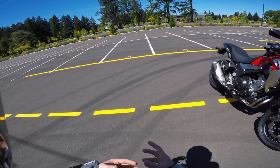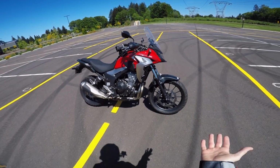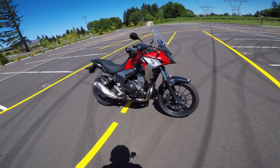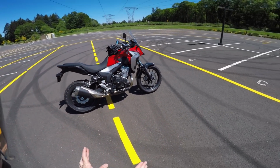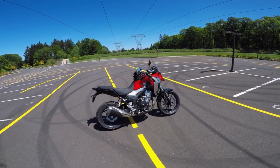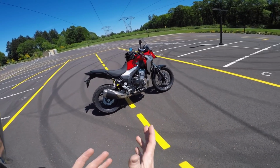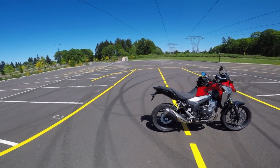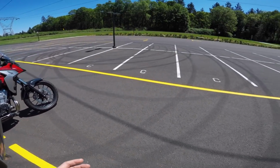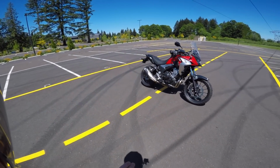What they don't consider, I feel, is the other end of the realm, which would be the top speed in 6th gear. Top speed on this bike with no luggage and just me, a 160-pound rider, I've hit 106. And at 106 miles an hour, the shift light, rev limiter, whatever you want to call it, is just starting to flash, at 105, 106 miles per hour. And it takes quite a bit of time to go from 95 to 106.